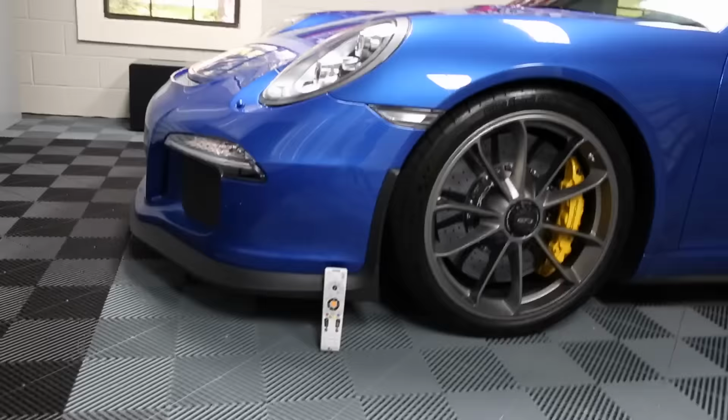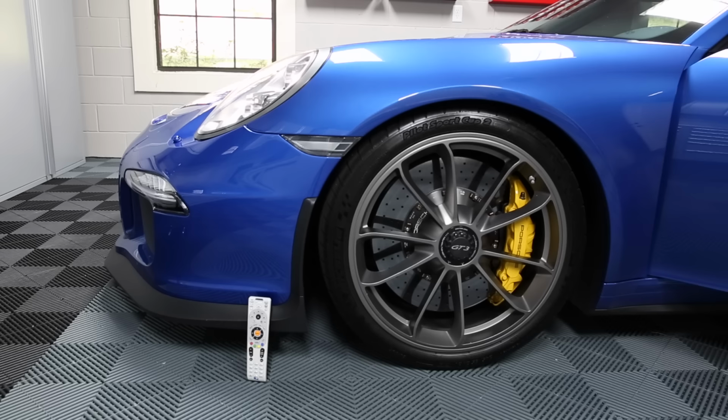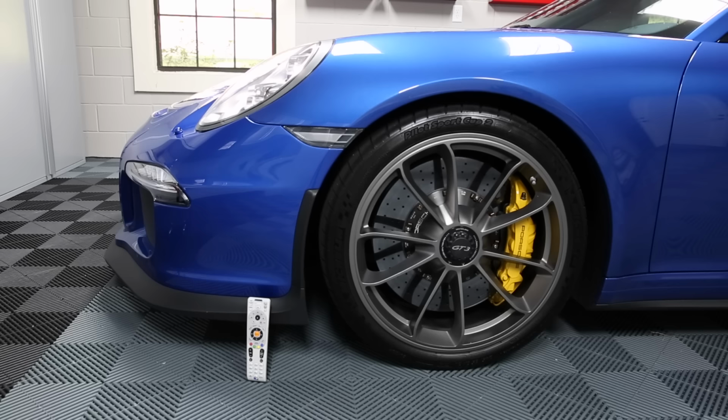I'm actually going to lower the car a few clicks. The car is equipped with factory coilovers. I thought I'd show you the difference. It raises it, I don't know, three-quarters of an inch or something like that. I think I have to start the car in order for it to go up. Yeah, to start it. You can see the car's lifted up. Now it's at its maximum height. Set it back down.